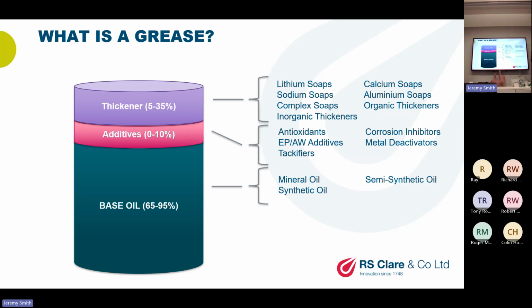And that's the same with the thickener. The thickener can be the same coarseness or it can be very fine. And that depends on how much oil it can suck in or how much oil it gives out at a certain time, depending on temperature, pressures, and all of those types of things. And to demonstrate that, a bucket of water here.